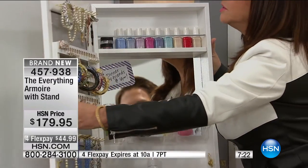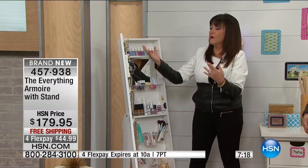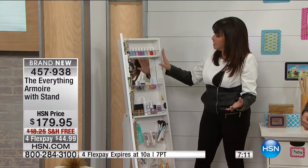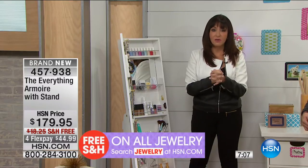You know, you have to have a full-length mirror. So you're getting a beautiful piece of home decor. You're getting a full-length mirror. You're getting a place to keep, store, and organize your jewelry. You're getting a place to keep all of your beauty. It doesn't get any better. This is the way to organize your life.